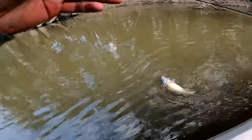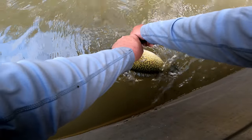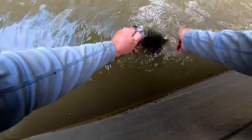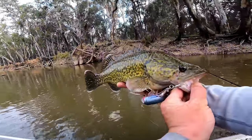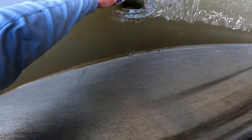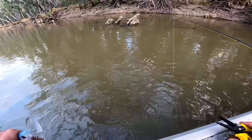Hey, that's a nice one. Are you angry? I reckon he's pretty angry. Got him. Check that out. Absolutely thin, perfect Murray cod. He's gone. That was sick.